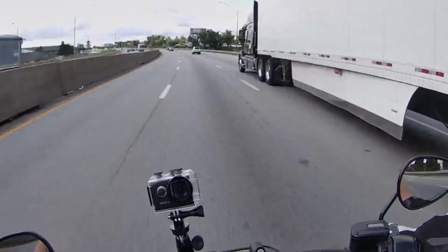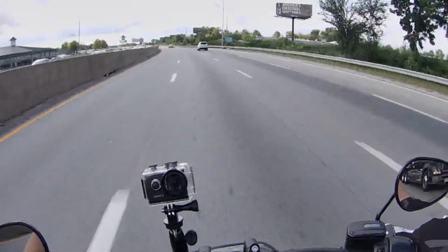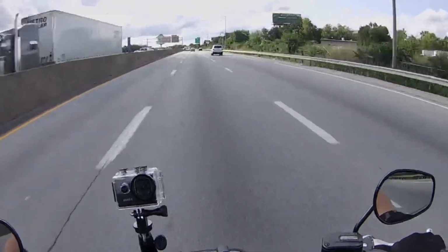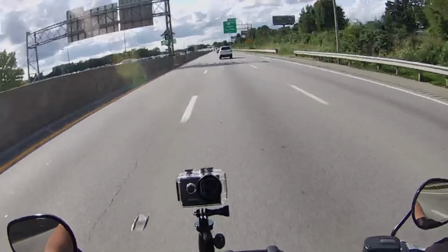So, not a bad bike to ride on the E-way. I'd prefer not to, but I mean, if you have to, it'll do it. It's a comfortable bike.